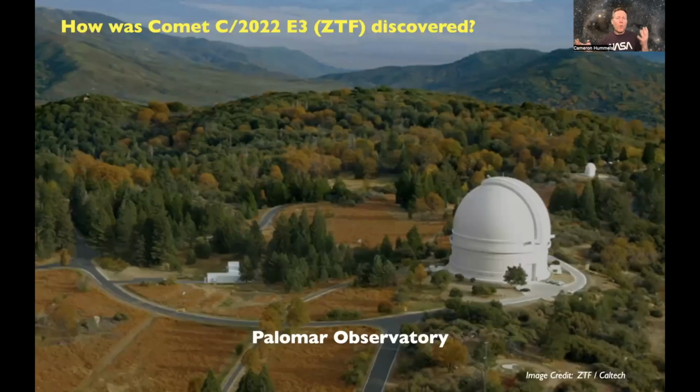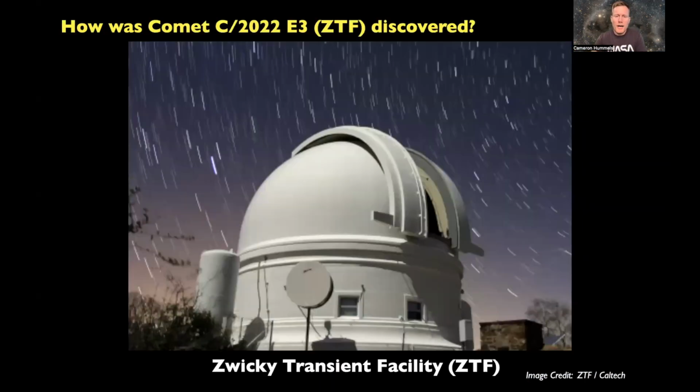Okay, so how was Comet ZTF discovered? It was discovered just a year ago by Caltech scientists at the Palomar Observatory. This was the largest telescope in the world for about 50 years. It's in Southern California. It's kind of northeast of San Diego, a couple hours drive, hour and a half drive or so. And it's a beautiful, beautiful site.